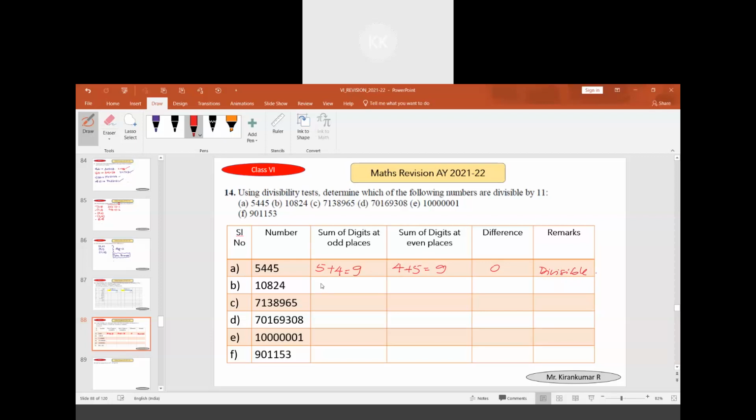Sir, 1 plus 0, 1 plus 8 plus 4, sir. That is 13. Even places, 0 plus 4. Even places 0 plus 2. It is divisible by 11, sir. Next one, sir.